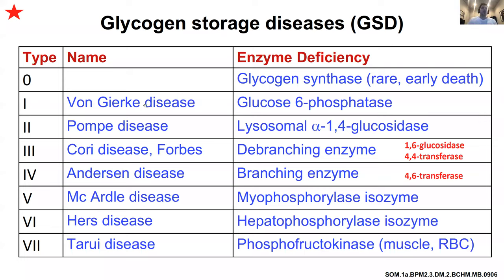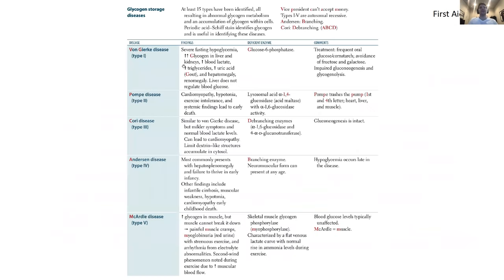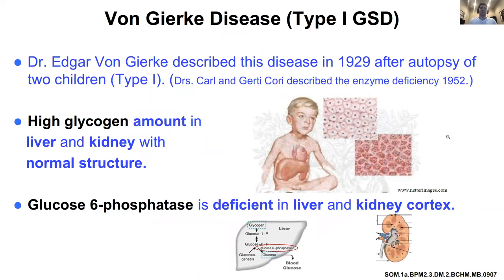So you want to know what the diseases are and what the deficiency is and how they present. So we're going to go through these. We kind of talked about this. This is from First Aid if you want to see how it breaks down. And this is also from First Aid if you want to see a little bit more detail.